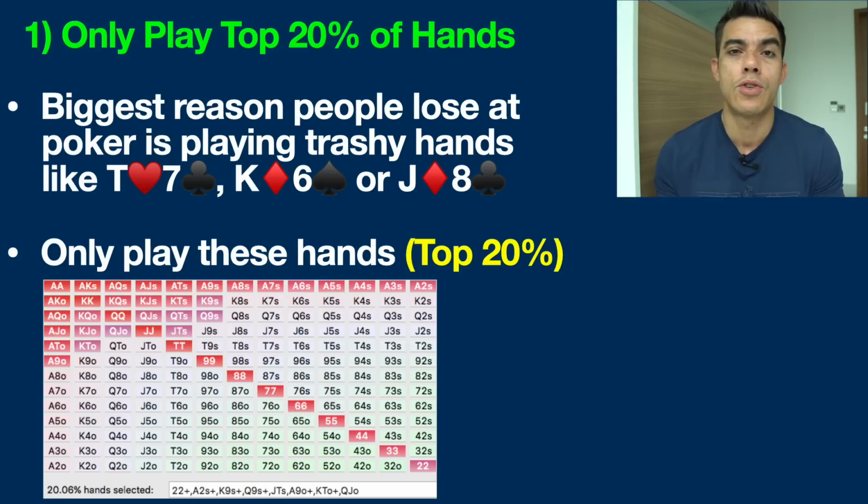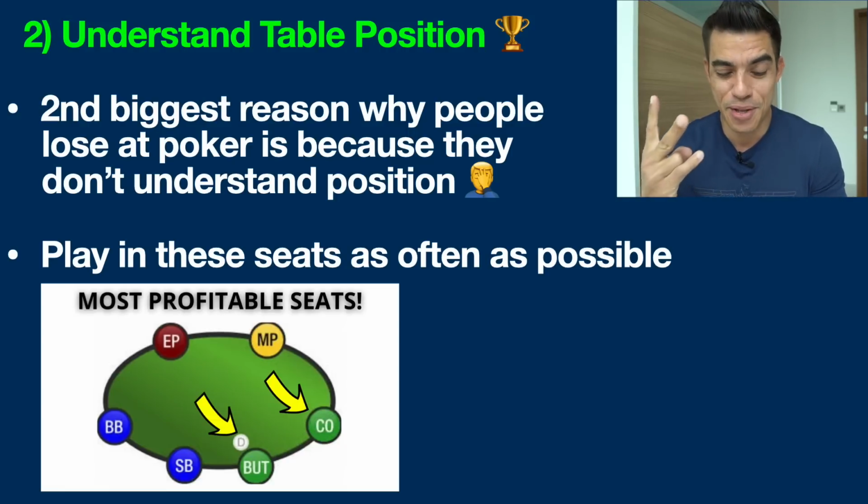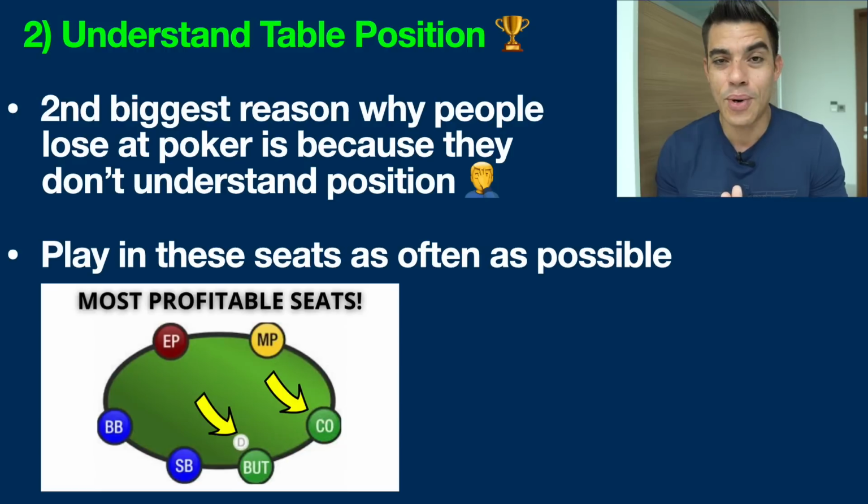Let's move on to point number 2, and that is to understand your table position. Guys, this second biggest reason why people lose at poker is because they don't understand the positions at the poker table and how that massively affects their winnings. Guys, it is a statistically proven fact that you are going to win much more in poker. In fact, the majority of your winnings will come from 2 seats at the poker table. As you can see on your screen there, those are the button and the cutoff.